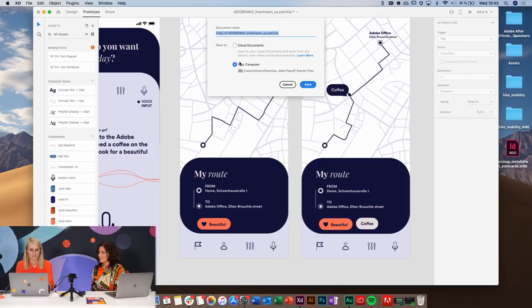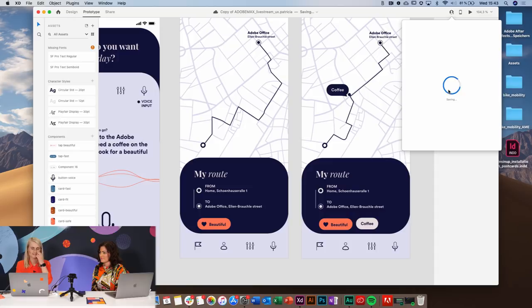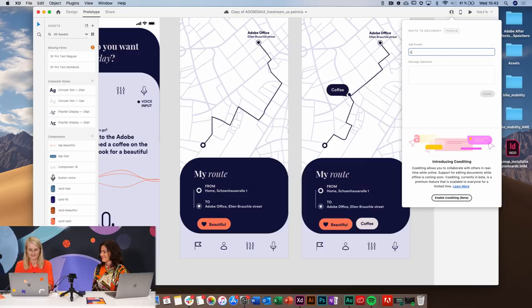So, there you can see it. I'm going to save it in the cloud. Here it saves. And after that, I can add multiple colleagues or people to work on the same file, which is really cool. But now it's just me. So I'm going to add you really quick. There you are.